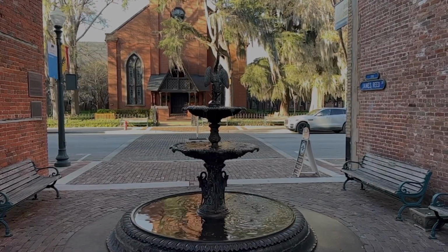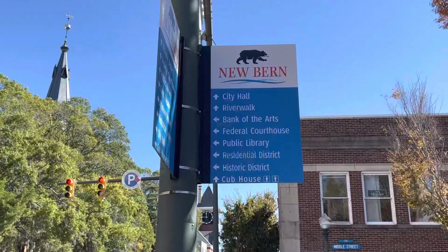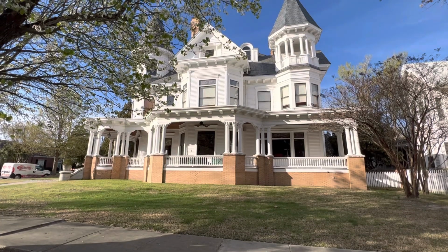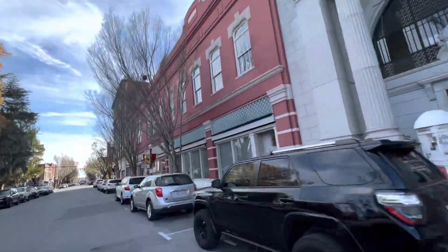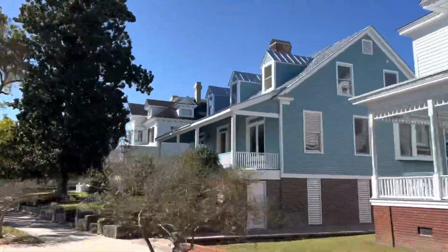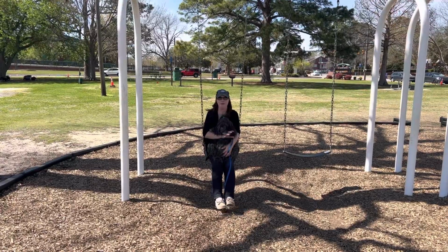New Bern has a great historic district, so if you get the chance, walk it, or perhaps even drive through it. The Riverfront Drive reminded us of Charleston and Savannah. And while you're here, don't forget to take advantage of the beautiful waterfront parks.